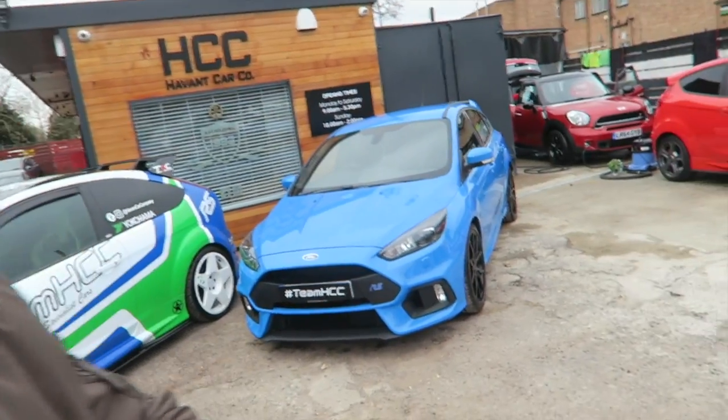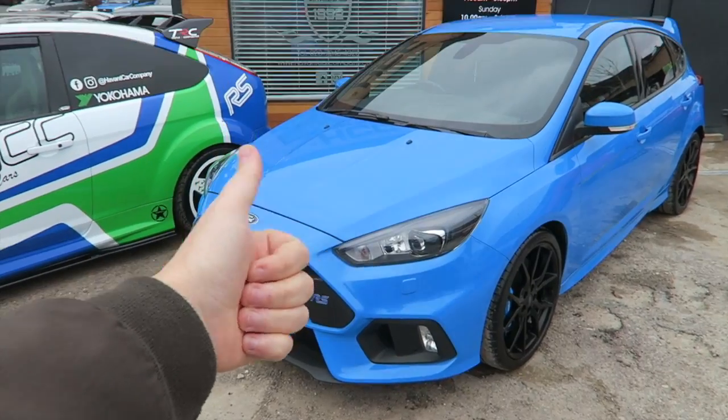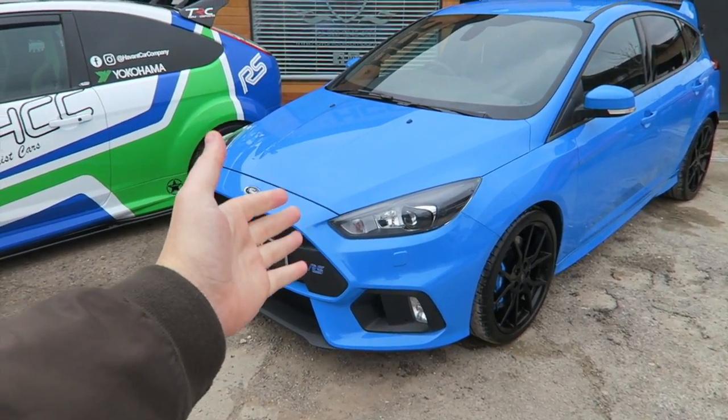There were a lot of people I noticed in the comments, and especially on Instagram, Facebook and all that, saying please go and drive one. Give us all your thoughts as to what you would do to one, why you wouldn't buy one, why you would buy one. So I've come down today to drive this one. I'm going to take it out for the day because, one, I haven't driven a relatively standard one, the one that I would probably pick as a base car for the channel to build.